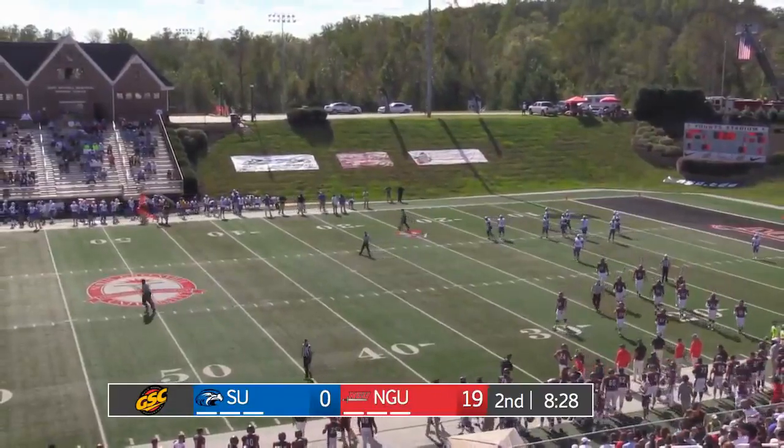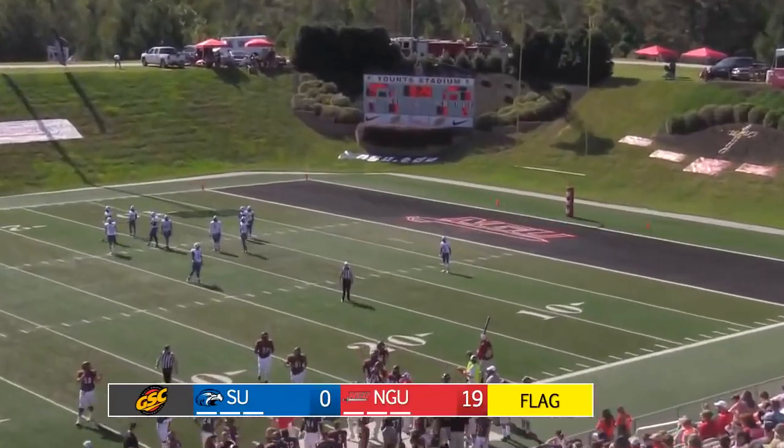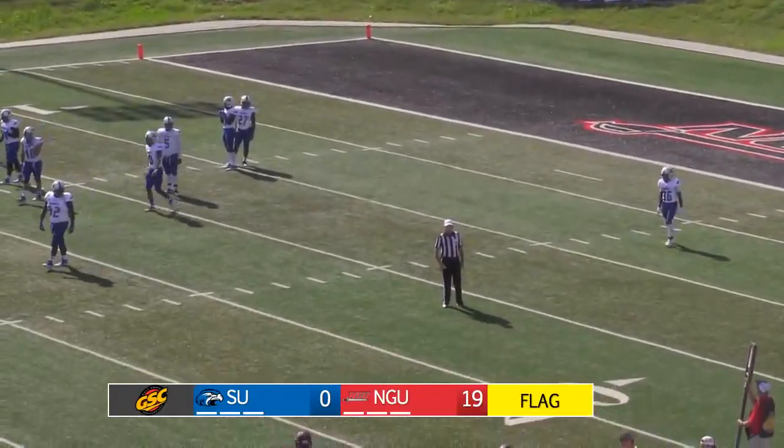Sideline interference after the interception against the intercepting team. 15 yards from the spot of the foul. Will be first down for North Greenville.